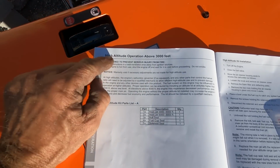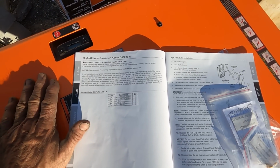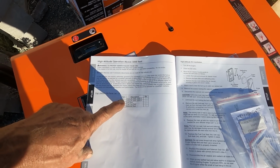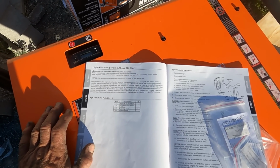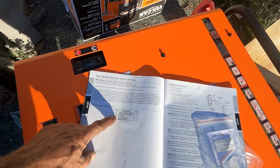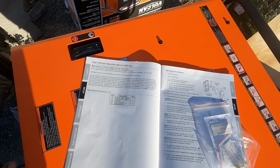According to the book here, high altitude operation above 3,000 feet. Well, apparently the thing comes set up for sea level to 3,000 feet. But according to the paper here, it says part 1A, I'm going to have to put in the carburetor main jet for 3,000 to 6,000 feet, because we're at 5,100 feet. If I was close, just a little over 3,000, I wouldn't bother. But I'm almost into the next jet, which is 6,000 to 8,000. So I need to change the jet for 3,000 to 6,000 feet.